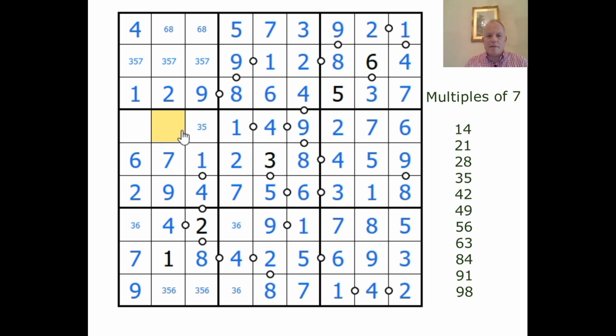This can't be a 3 because that would make this a 5, which would be impossible because that would make it a 35. But this could be any. I think I'm missing some constraint here. This can't be 28 coming down to 8, so that is the 5. Right, so that resolves that set, and I think that's going to be very useful. This has to be 3, and that's 5, 3, 7 now. 8 and 6 are resolved, and I think we're finishing off now.